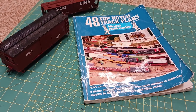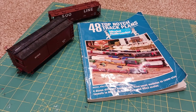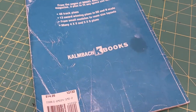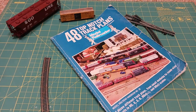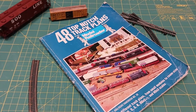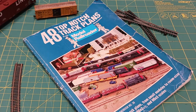48 Top-Notch Track Plans was first published by Kalmbach Publishing in 1993, and in my opinion is the best first book on model railroading. Though there are multiple authors that write about each of the track plans contained in the book, it states it was selected by Bob Hayden, probably best known for his HOn2.5 layout, the Carabassett and Dead River Railway, for being a prolific writer on model railroad topics.